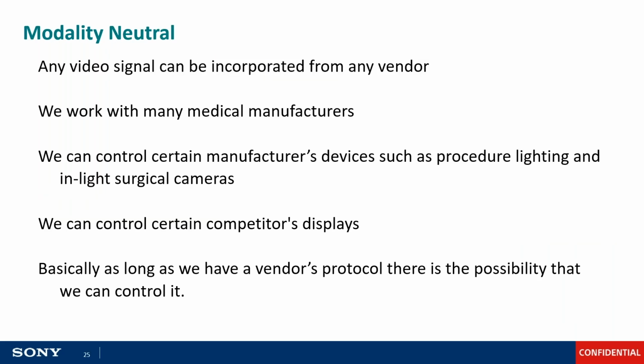Modality neutral, again, Sony does not make endoscopes and we have to work with everybody. So we can take any signal from any manufacturer at this point that is known and get it into the Nucleus infrastructure and have it as a video routable switching or recording or broadcasting stream.